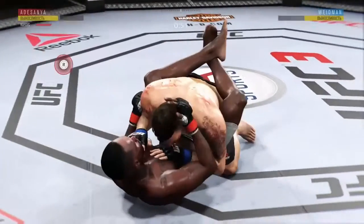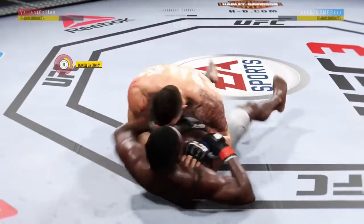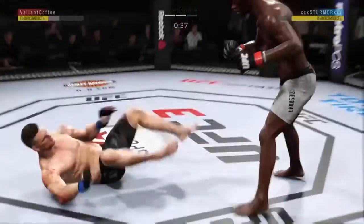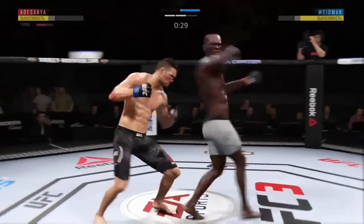Another excellent takedown for Chris Weidman. Oh, no doubt about it. Every time he's gone to that takedown, it's been there tonight. He winds up on top. Oh, and he's back up again. Those get-ups have been there for him all night.